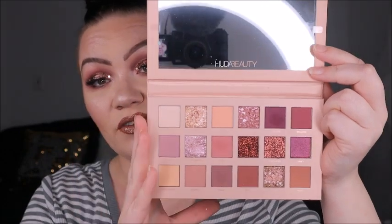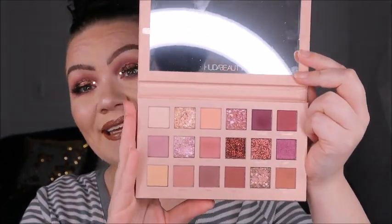You're able to get this at Sephora and on Huda's website. It is $65, which is a little steep compared to what I normally do. But I think because you get such great matte range, you get two glitters, you get a shimmer, and you get four of those gemstone-y looking metal shades that we've used today. And I used three different ones in here. It's just a really great diverse palette. Even if you want to mix and match it with other palettes, you're really able to, because those metals are just so amazing.